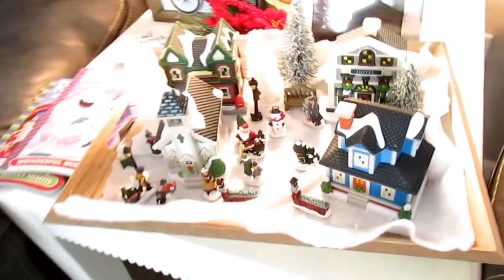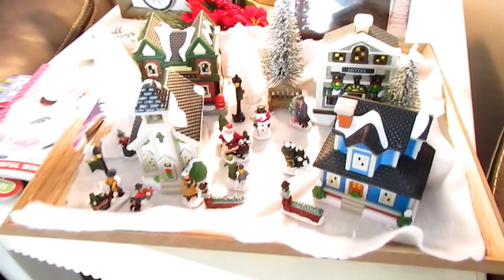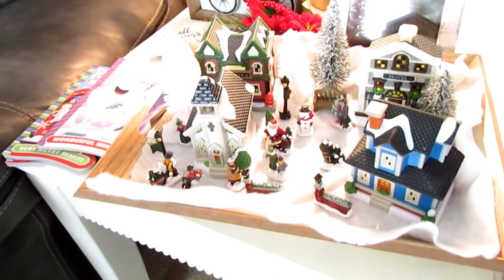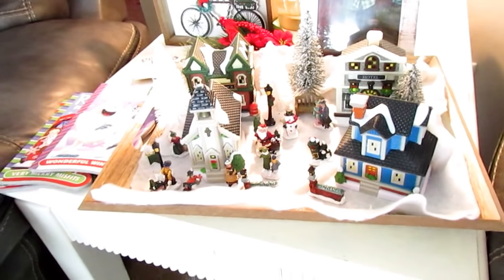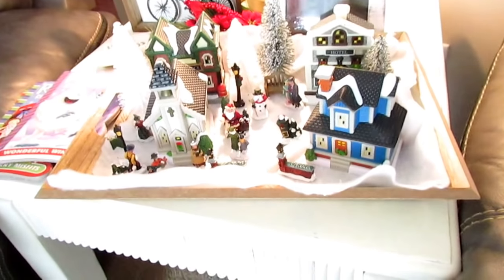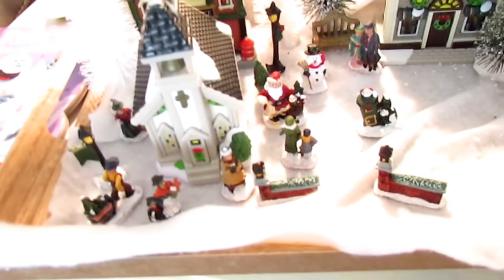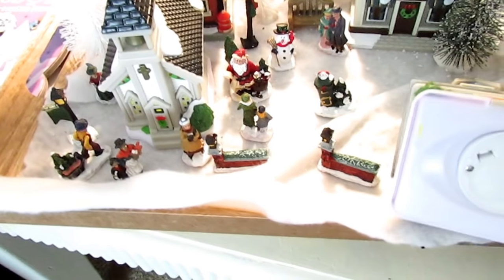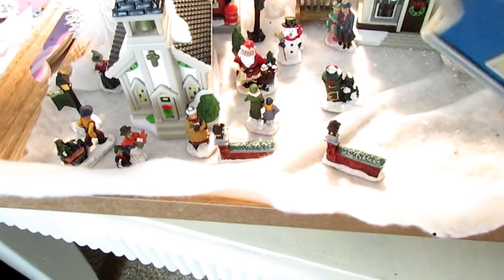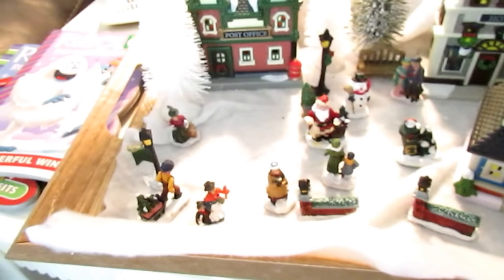Over here on the table, I have the little village that came from the Dollar Tree. And I had to straighten it up. I put it down low so Josiah can play with it. He does understand that I wanted it to stay on this tray because there are little small pieces. And I put a little tea light in here from Dollar Tree, and they just glow a little bit. But Josiah left them on, so they needed to be replaced.